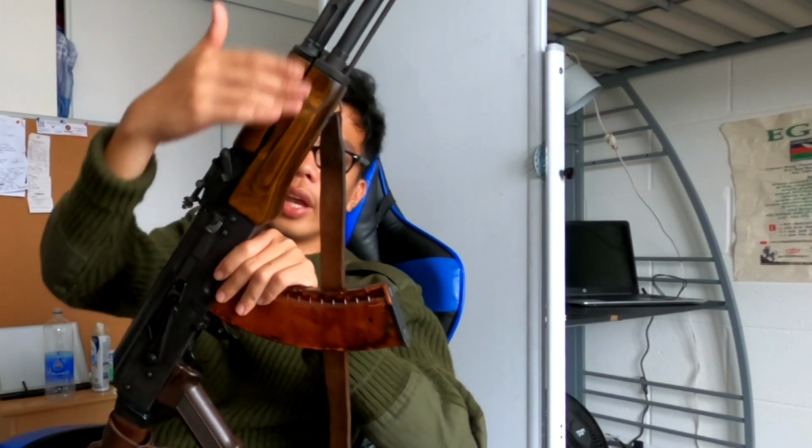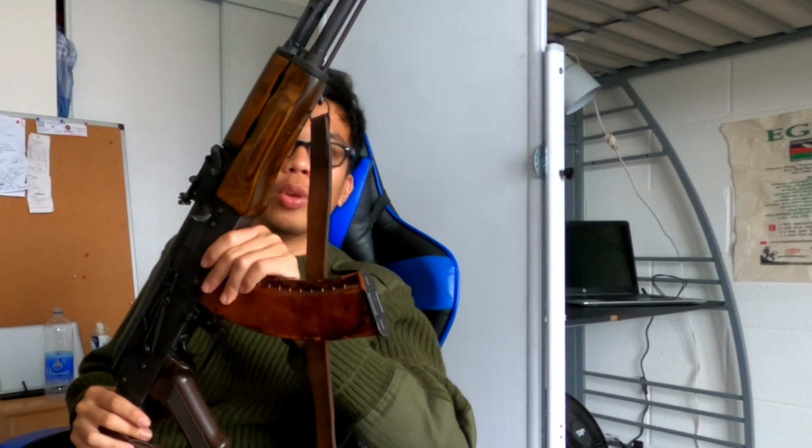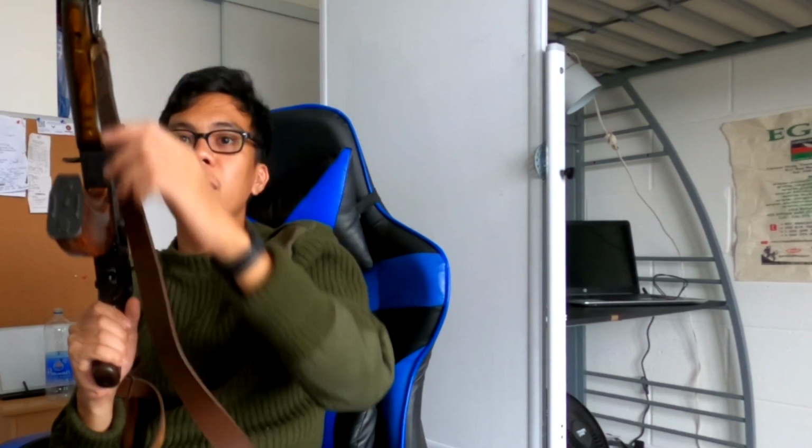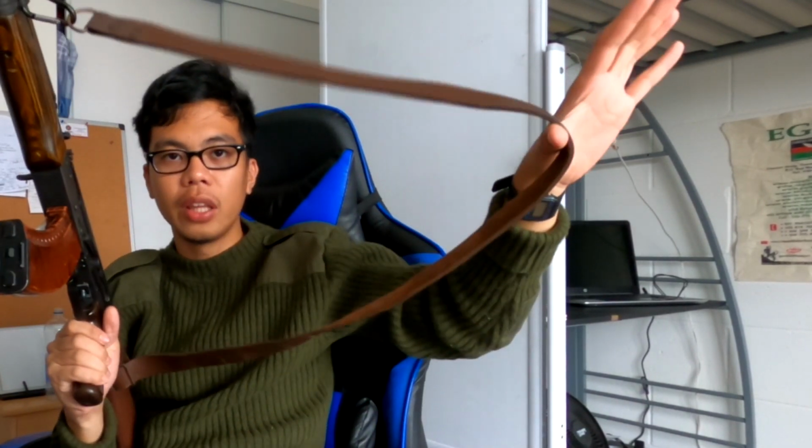This is from a real AKM. I have no idea what country of origin it is from. I got it from Desert Fox. Very good people. This is a Romanian AK sling, and one thing I noticed about Romanian AK slings is that the latch is made out of poor quality metal. So I decided to just get rid of the latch and put a carabiner clip. Makes it look extremely post-apocalyptic.